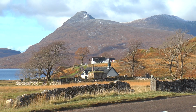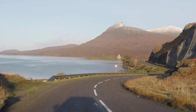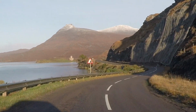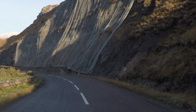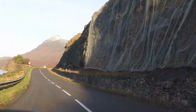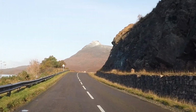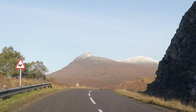Over to the west is Loch Assynt, under the magnificent crags of Cunhiag. The road heads on along the banks of Loch Assynt, and sitting in its spit of land at the east end of the loch is Arbrecht Castle. And there's an opportunity to stop here for a wander around the romantic old ruin. I parked the car and headed over.